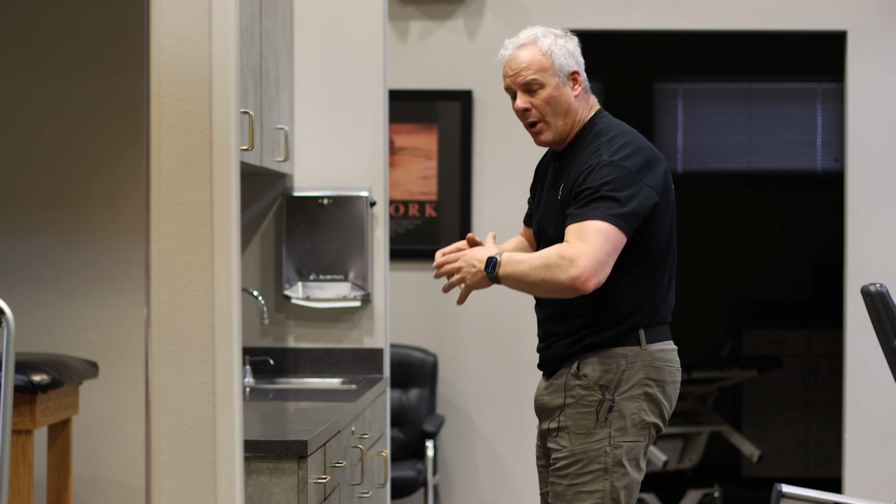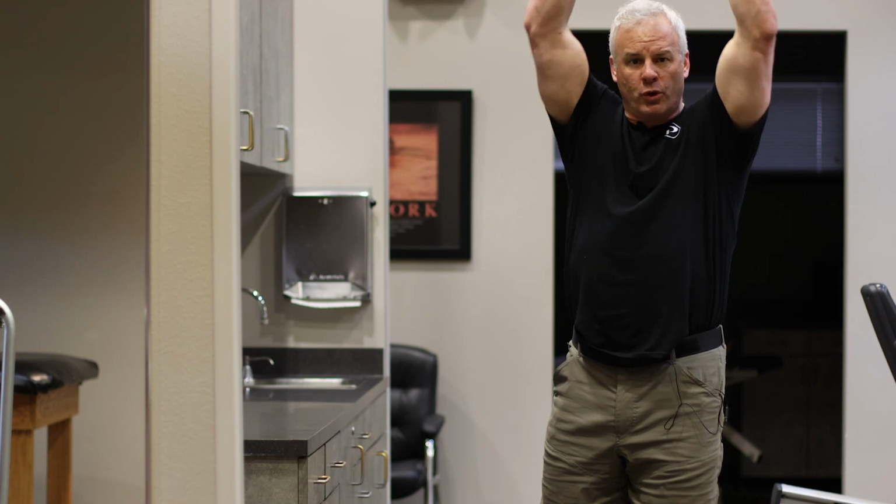Doesn't take any time at all, but it sure feels good on decompressing that thoracic spine and getting you into some of that extension and away from that flexed posture that you're sitting in all day long or driving your cars. You want to extend your spine so that you get better extension, as well as opens up the rib cage so you can get better airflow into your lungs and more shoulder range of motion.